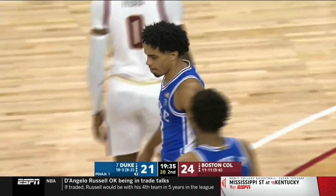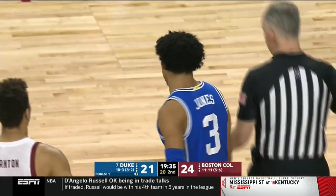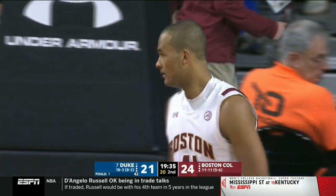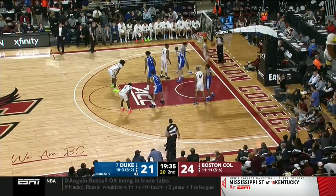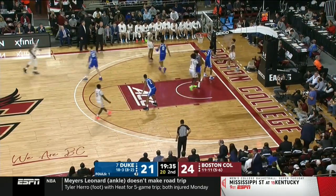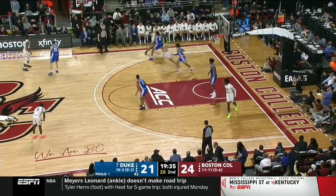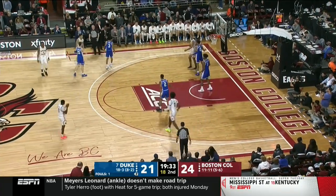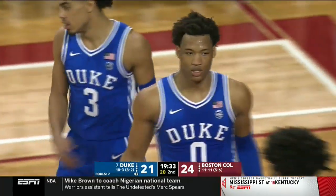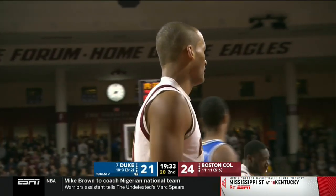That's the thing, too. Boston College has created some opportunities with these offensive rebounds. Just keeping the play alive gives you even more confidence, your ability to just put up shots. Go after it. They haven't given up too much in transition. It's often the sacrifice: you go on the offensive glass, you give up an easy bucket in transition. That hasn't been the case. And another foul, this one called on Wendell Moore.